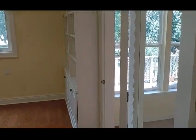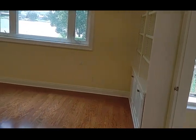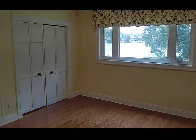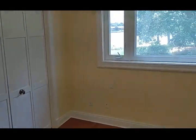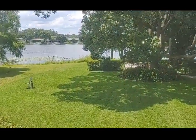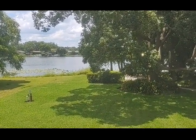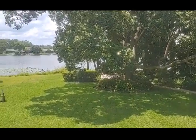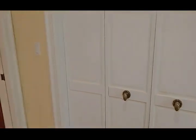We're going to swing into the master bedroom here. The taxes are $3,850 a year. Right now, that's with homestead. This is your master bedroom. These are double pane windows. That's your view when you wake up and get out of bed in the morning. We've got this door here to the porch. Obviously, you can close the blinds if you need privacy.